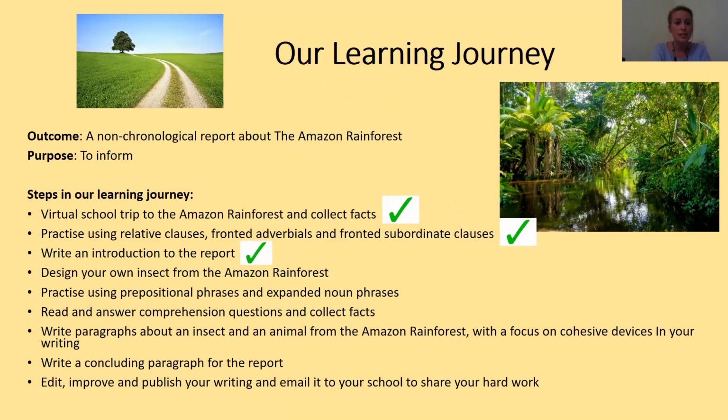So, last lesson, you wrote your paragraph about your insect for your non-chronological report after first of all practicing your prepositional phrases and expanded noun phrases. You put that all together as your paragraph about your insect. So we've ticked that part off on our learning journey.